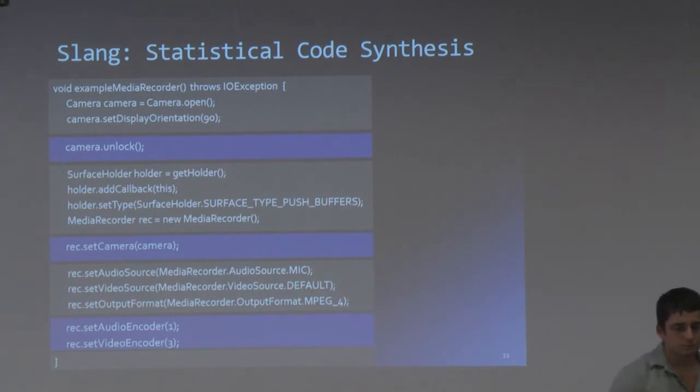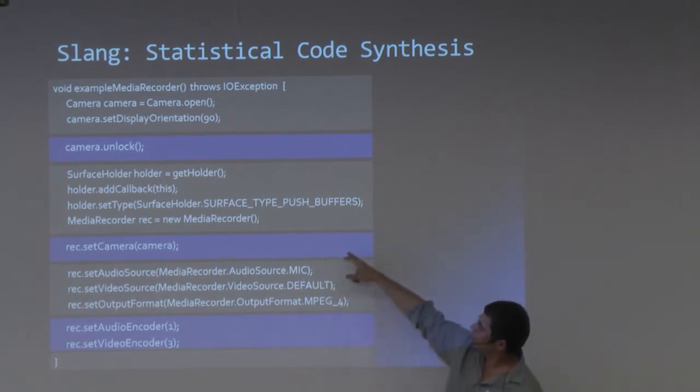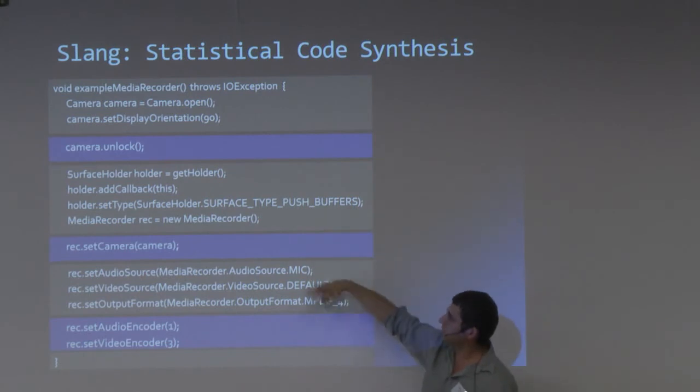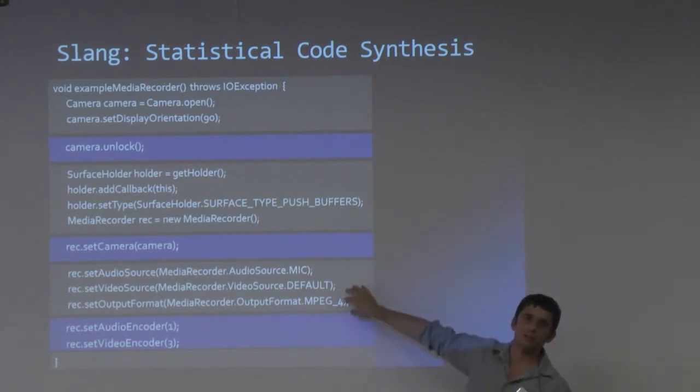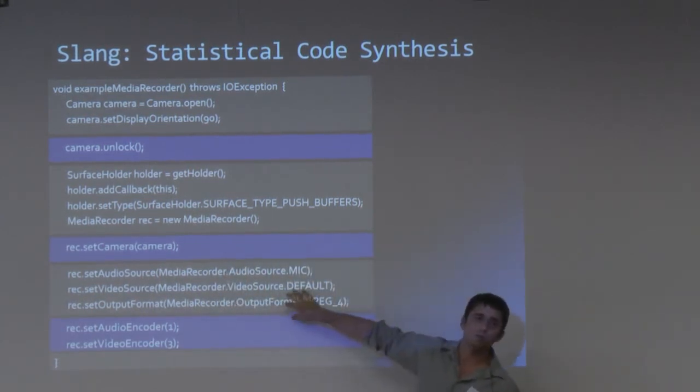Yeah? How likely is the program? In what sense? I don't remember what probability, there is some log probability, but what I can tell you is that within some distance of this program, with some modification, this is the most likely program. Okay? So if I take here and I start adding some additional methods over here, this is going to be the most likely program.